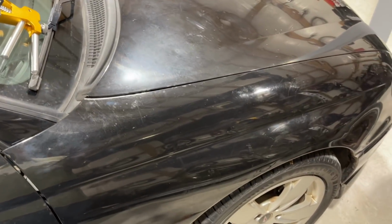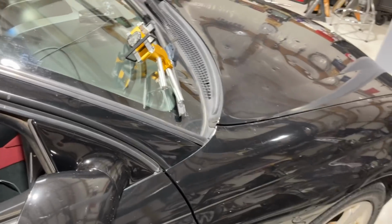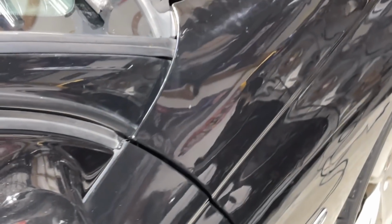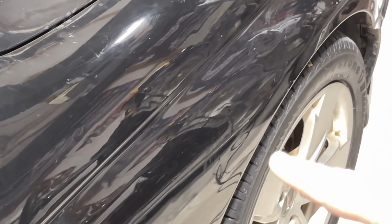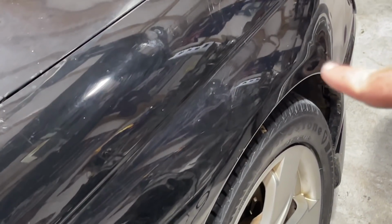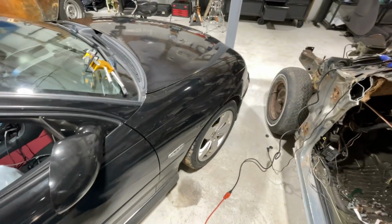And I mean, there's a couple of little tiny ones that I'm going to work on, but getting those dents out of that fender is huge. But I can see a couple. I don't know if this shows up on camera well. Let me show you. There, there, there, there. See? There. There's just so many, man. I know I'm going to be on this fender for a while, though. It is what it is.